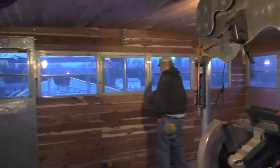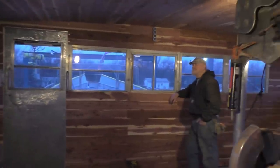Bart and I have finished the front walls today and the upside above the windows on both sides. Just the back wall behind me is all we got left to do.